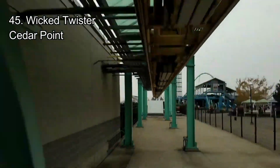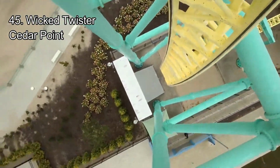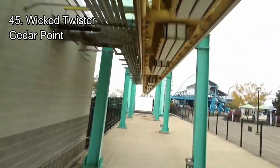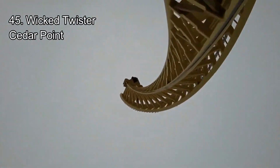45, Wicked Twister. One of my favorite Cedar Point coasters. This ride is pretty jerky on the spikes, which can ruin your experience, but I find this coaster to have a lot more. It's very intense on each valley, and it's whippy on every twist in the spikes. The setting is wonderful, and the launch is an excellent gut punch. This ride is very short, but it is a big rush.